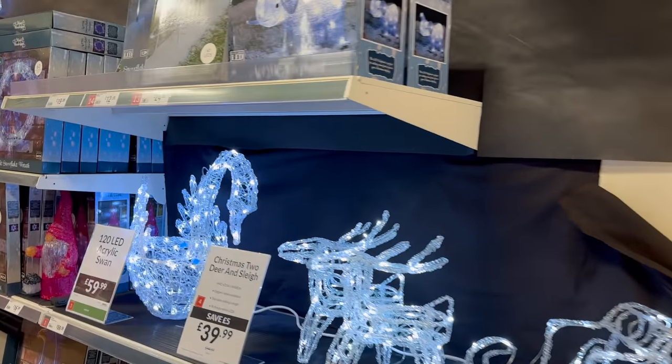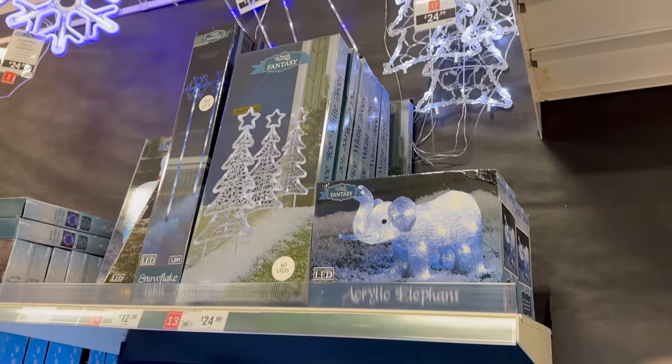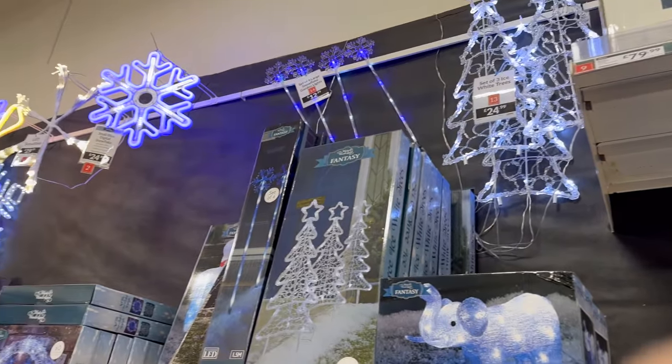Okay, does anyone else think the elephant light is random? What's the strangest Christmas item you've seen in the shops? Leave me a comment and let me know.